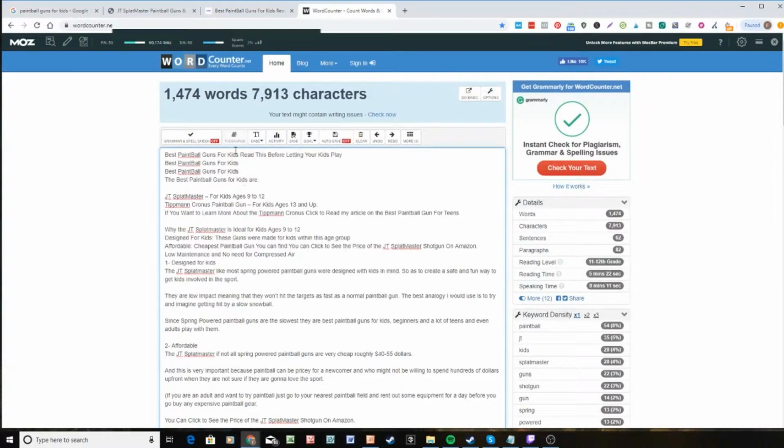Scroll to the top. So it's got 1,474 words. So if you want to compete with this particular page, you're going to have to come up with a blog post around about that length of words. You've got to produce something similar in terms of the quality and length of the content. So either around about 1,400 words or even more in order to beat this result.